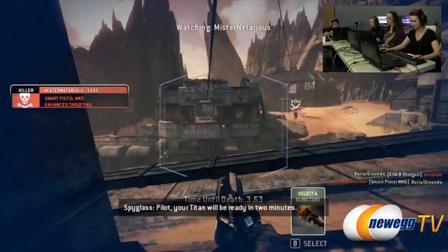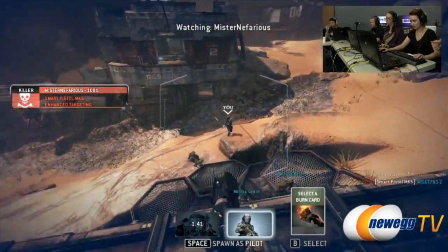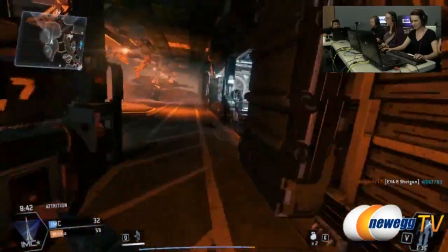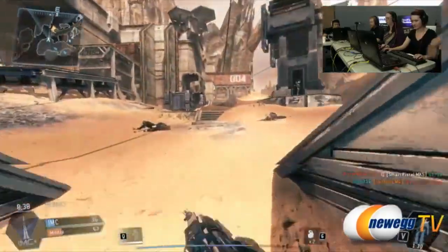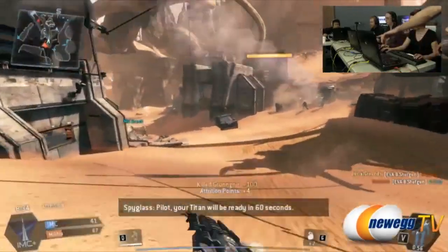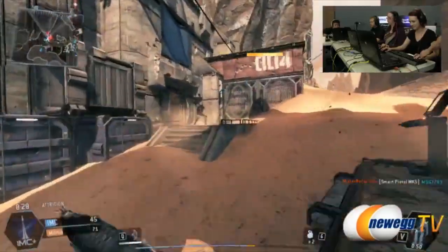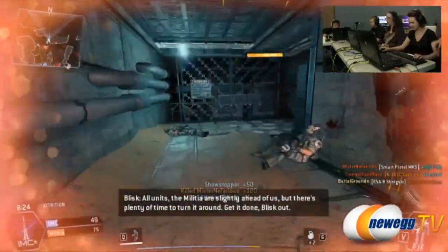Oh, I see. Yeah, and on your mini map, the larger dots are human players. The smaller dots are AI. If that were active, it would have started shooting at him for you. Smart.